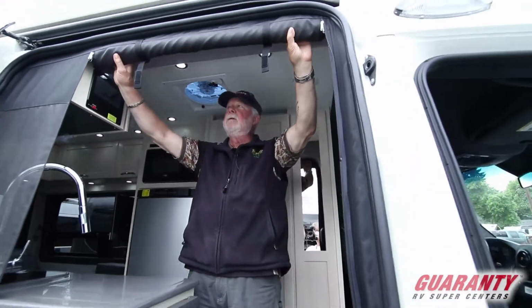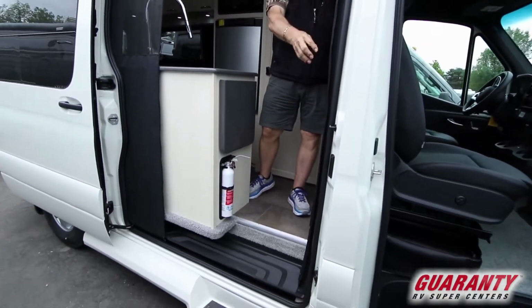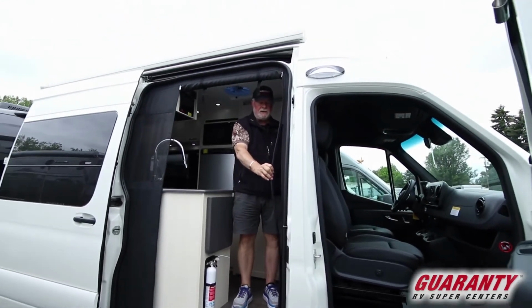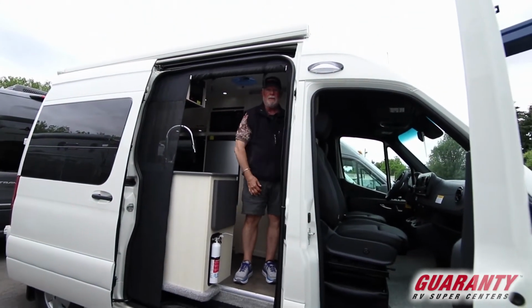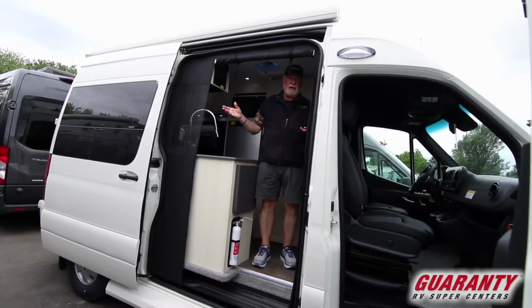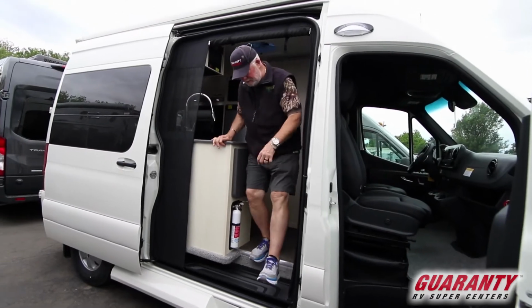Let's go. We've got a screen package right here. It unclips, zips all the way down. When the screen's in place, zipped in, if you want to exit, you just pull it away, walk through, and it comes right back in place. Very nice, one of the nicest screens that I've seen in the marketplace to date.